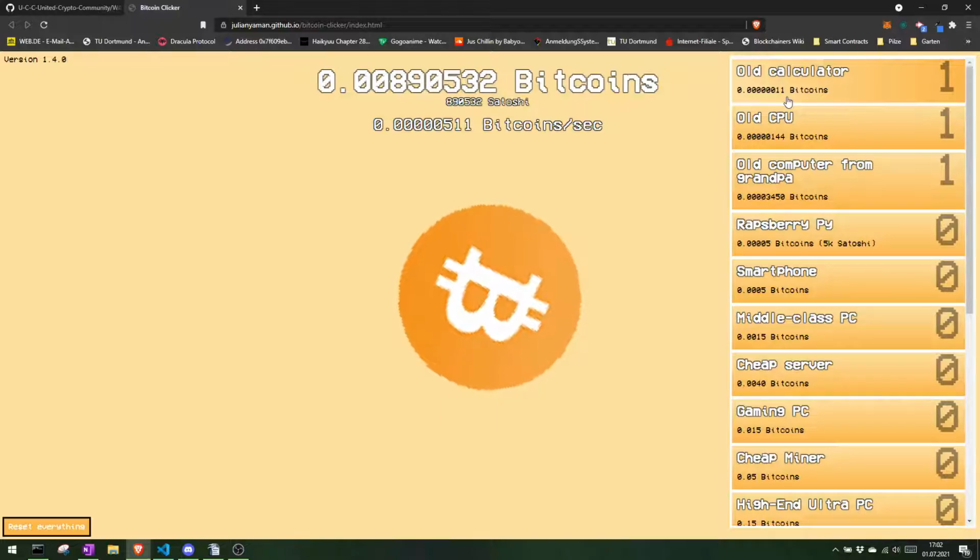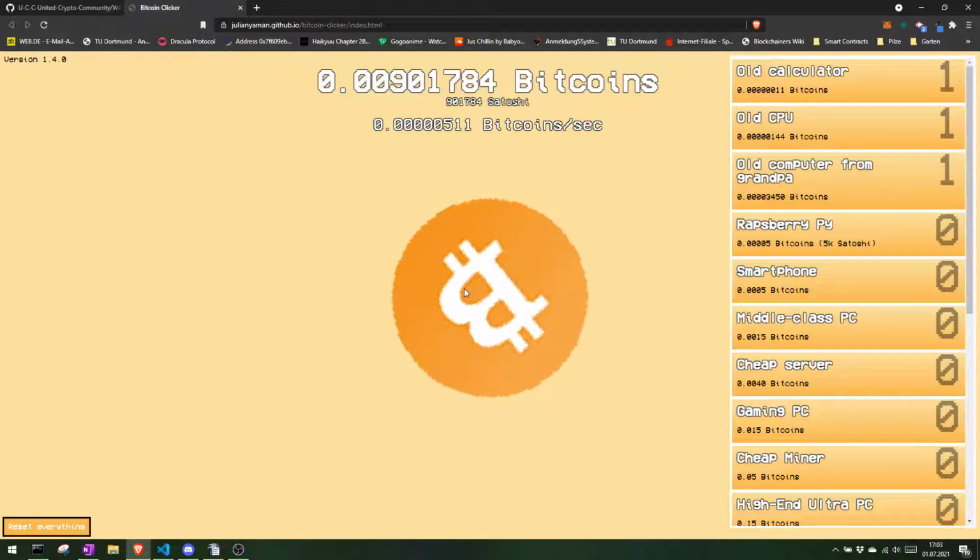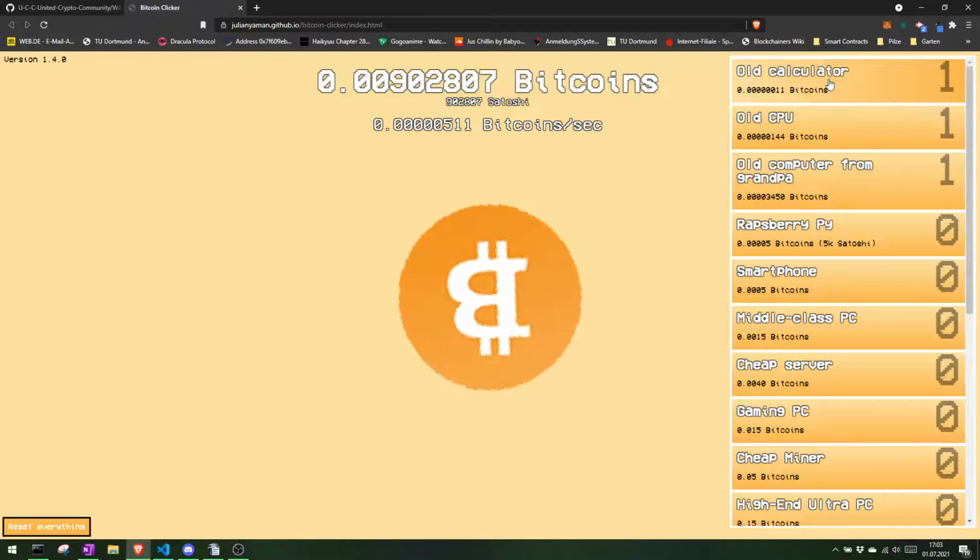So we have this idle game here, and with tools such as Atomic Hub and Nifty Blocks, we are making a connection from this website to the WEX blockchain, where you can then mint the Bitcoins, and when you would normally purchase an item for the Bitcoins, you will purchase an NFT.